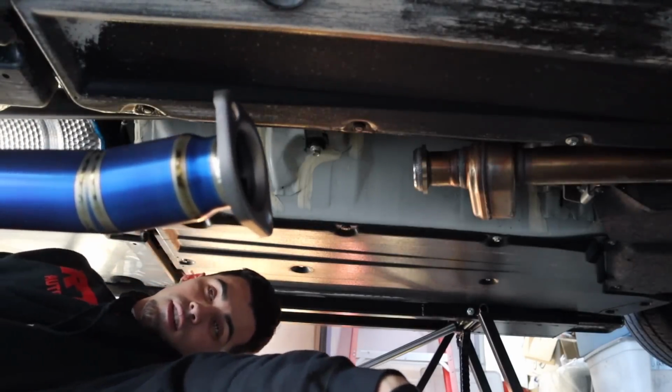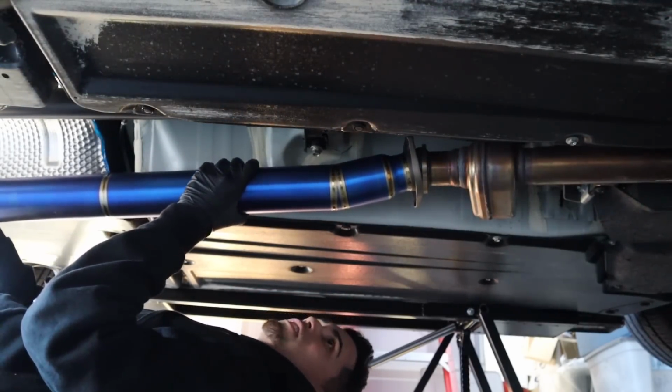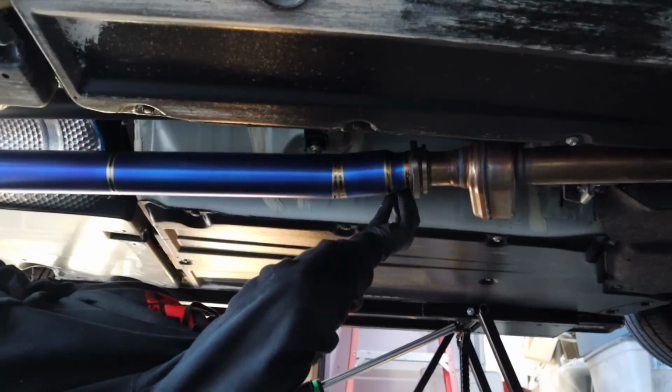Time for the new one. Cool thing is this thing is super light, so it makes this install really easy.